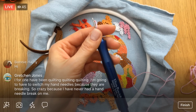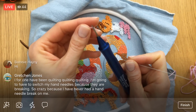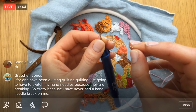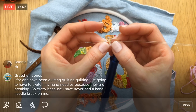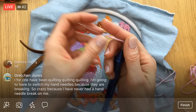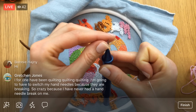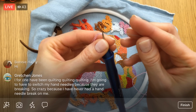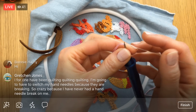Oh, you've been quilting and quilting. That's nice. You have to switch your hand needles because they are breaking. Oh man, are they thin needles? Well, I suppose if you're using certain thin needles, yeah, those could break for hand needles. But if you're doing embroidery with something like a size 5 embroidery needle, that's what I like embroidering with, those I think would be pretty tough to break. But yeah, for hand quilting, sometimes you want a thinner needle, and I suppose those could break.